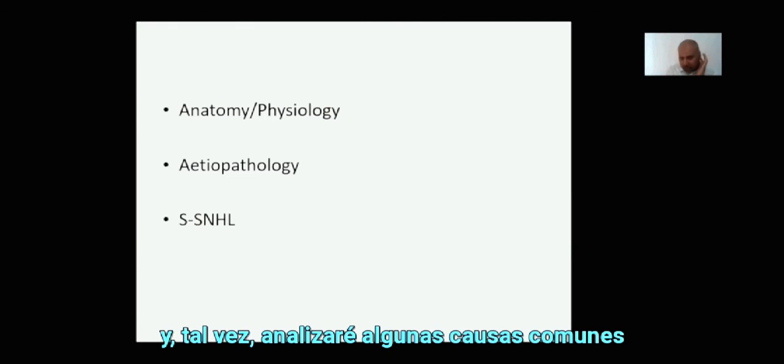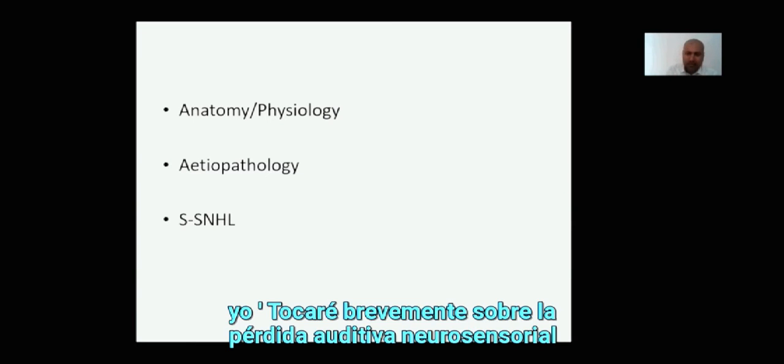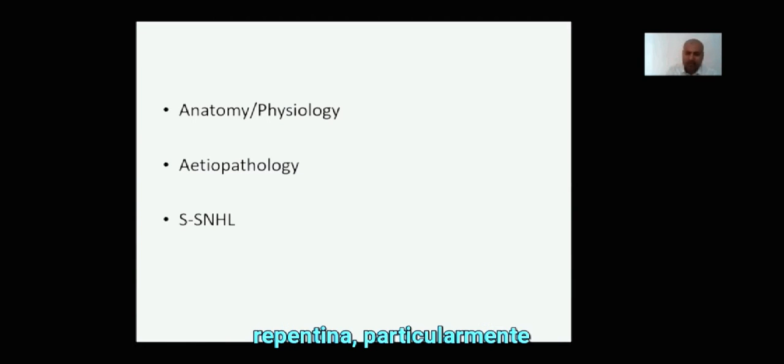And I will go into maybe a few common causes with some pathological changes, and that's important for us to know. And I'll touch just briefly on sudden sensorineural hearing loss, particularly the reason for doing an MRI scan and also how we treat them these days.